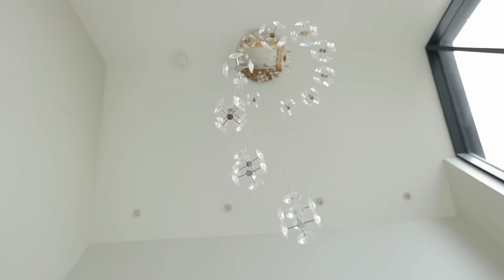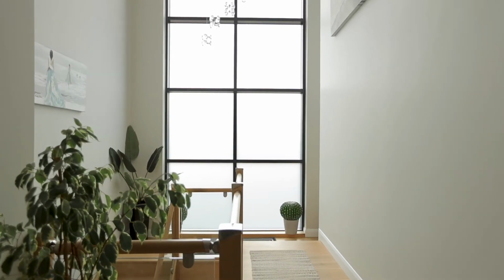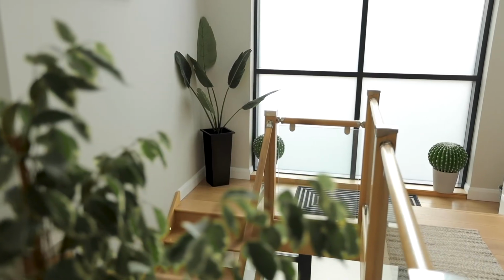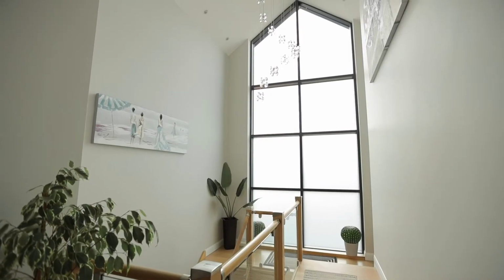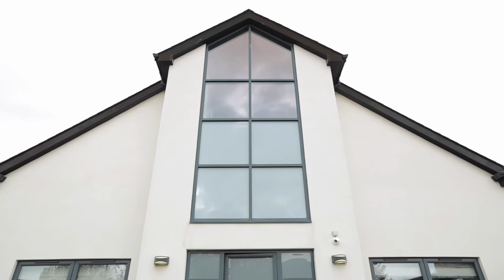So here we are on the first floor, and I hate to say it, as much as I've used this word already, that feeling of class just continues onto the top floor. The solid oak staircase spans all the way onto the landing, making for a nice, light, vibrant aesthetic. Now, some things really don't need mentioning, but I'm going to specify it anyway. Just look at what an incredible feature this wall of glass is. It goes all the way up to the peak of the home and really does flood this entire space with natural light, really amplifying the feeling of space.